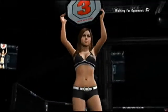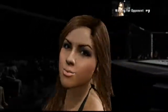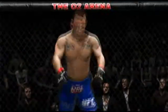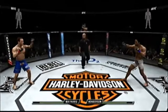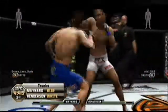Ready to start round three. There's the beautiful Brittany. Are you ready? Are you ready? And we are set for the start of round three. This is a championship fight, so it is scheduled for five-minute rounds.